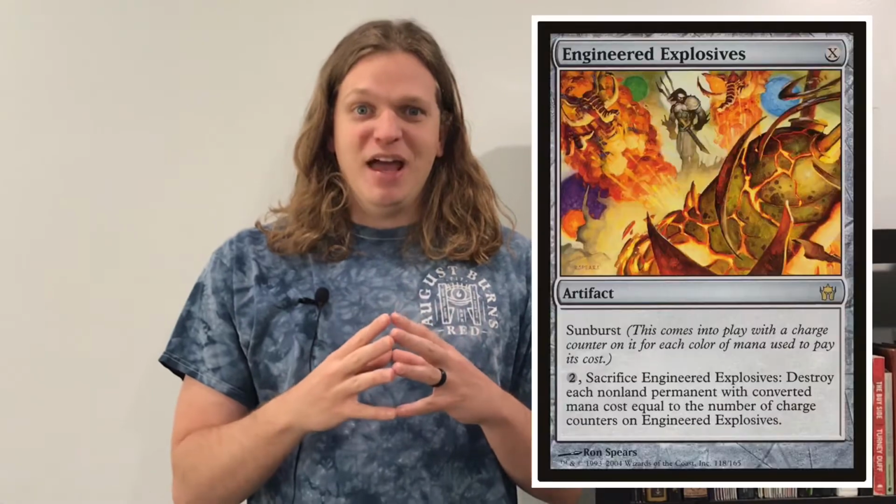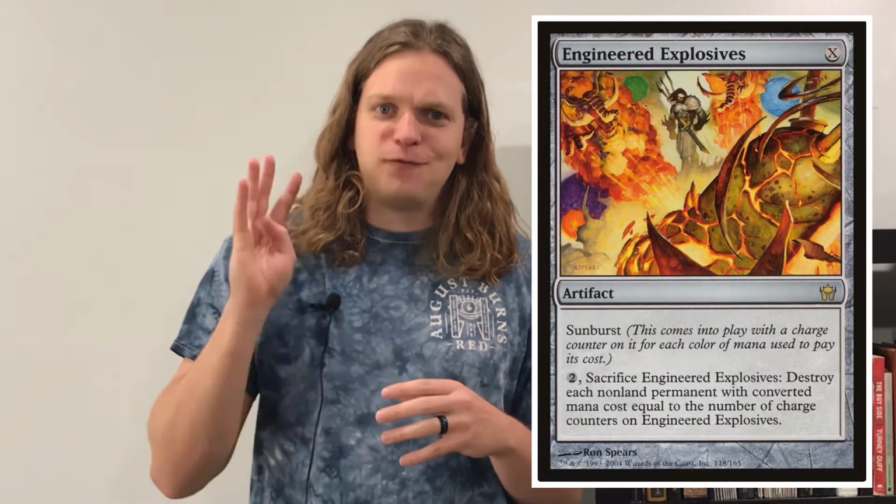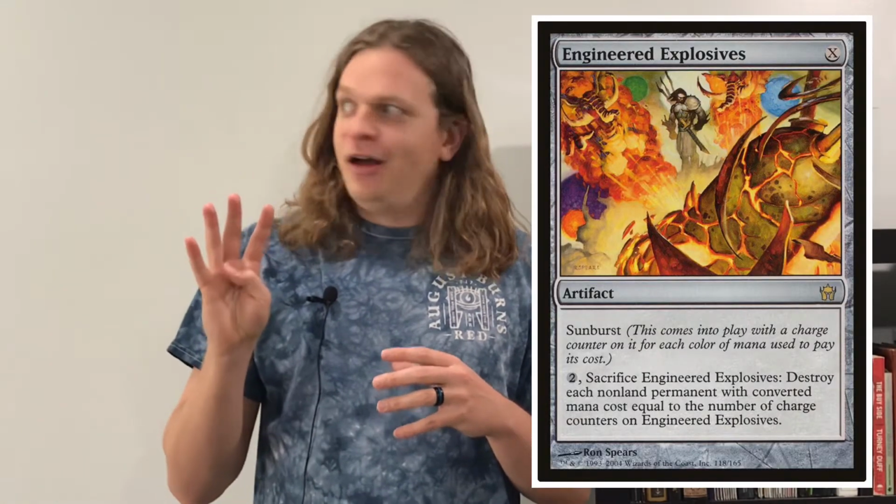But overall, reason number 2, cards right now are relatively cheap thanks to reprints. And it's insane. If you go look at Modern staples that have just been staples since the beginning of the format, some of the cards are crazy cheap. Engineered Explosives is $4.